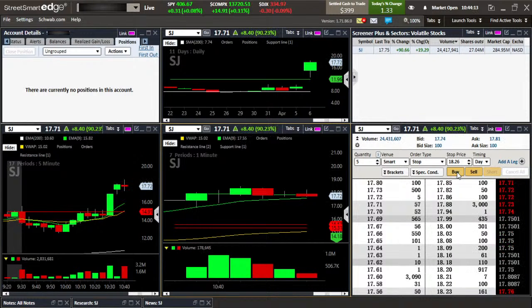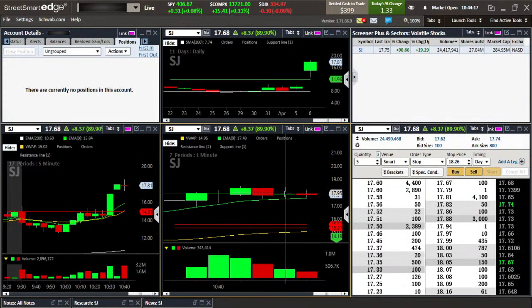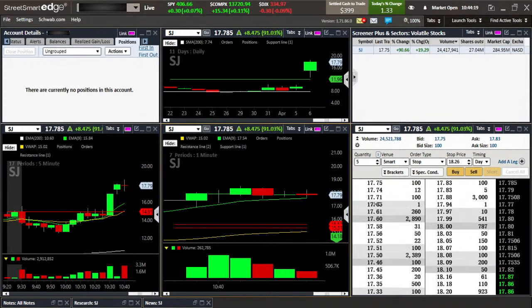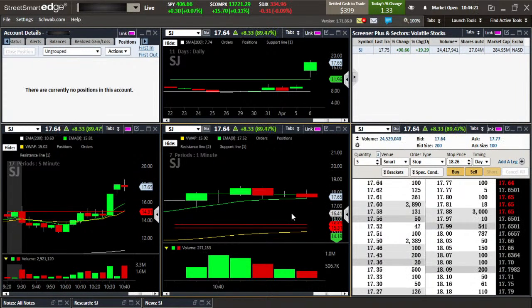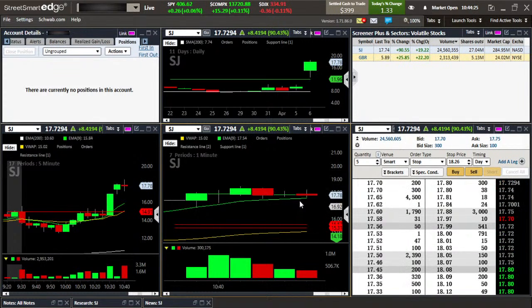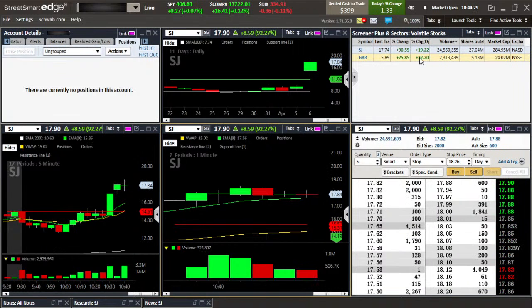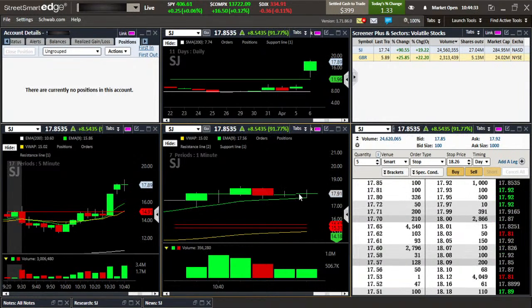1826. Going on down. Just does not look good anymore. GBR is popping up there, very low volume. Don't know the news on it, but I'm gonna keep my eye on SJ for right now.